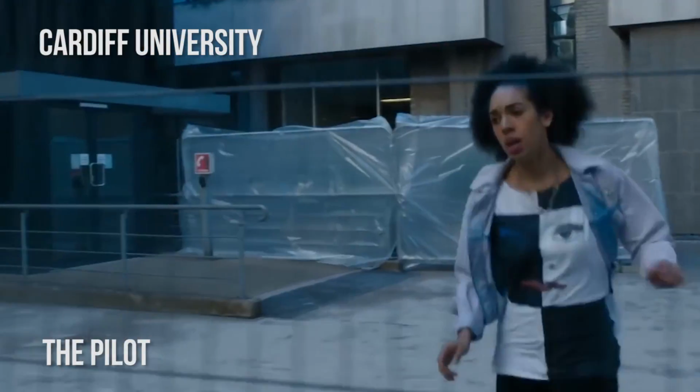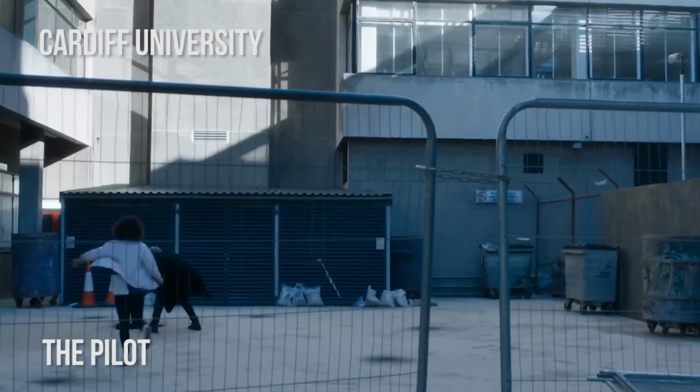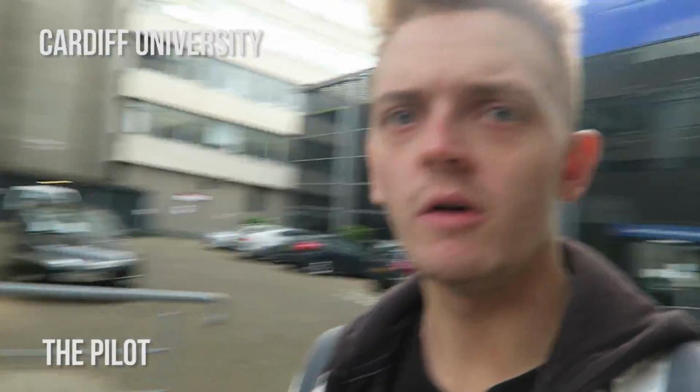If you remember in the pilot, the puddle that the Pilot was in was over there. And this is actually where I saw Series 10 being filmed. This is where I met Peter and Pearl for the first time, just around that corner. So that was a pretty cool day.